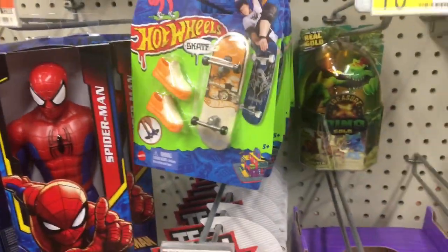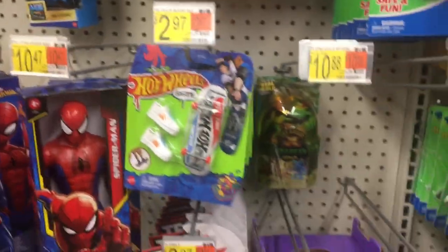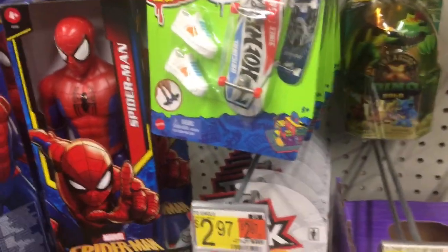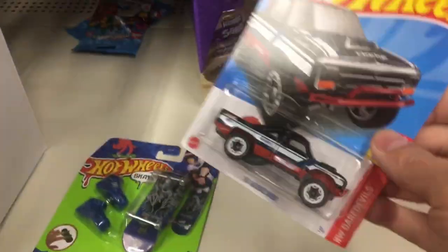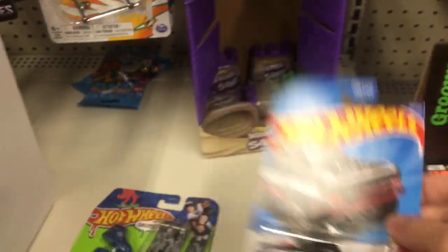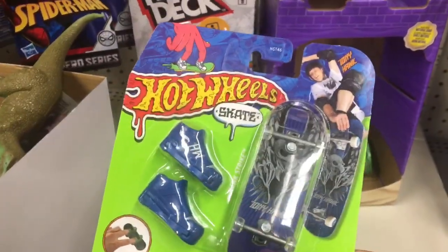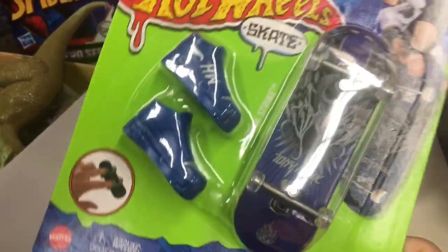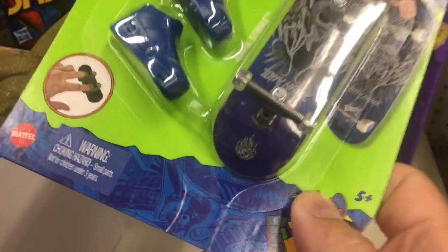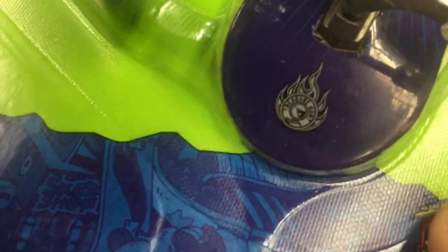So we are going to take our finds and we are going to get the hell out of here. And that's going to do it for this video, guys. But that's what we got today. We got the Dodge treasure hunt for the K case. We have the first ever Hot Wheels skate Tony Hawk Hawk Strike treasure hunt. There is the symbol, bro, right there.